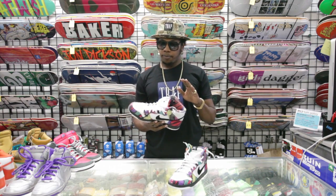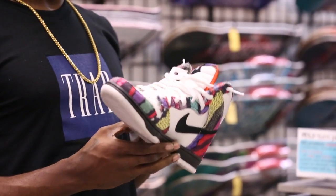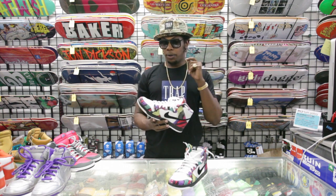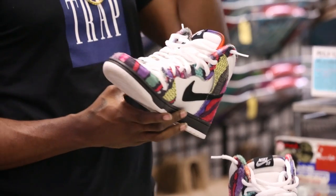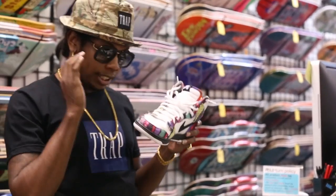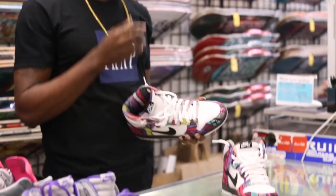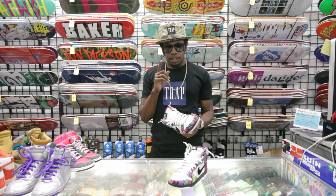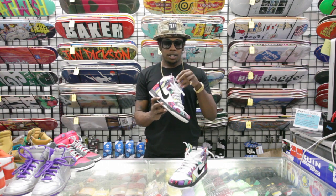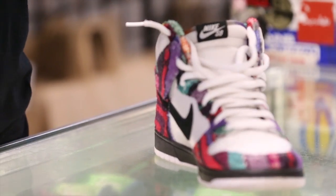Very arguable, but this might be my favorite Nike SB Dunk. Because we all know the Fly Milk Blazers, that's my favorite Nike SB. But as far as Dunks go, this shoe right here, I actually had to camp out one day for this shoe. The Huxtables. Crazy. Just crazy. This is a crazy shoe.